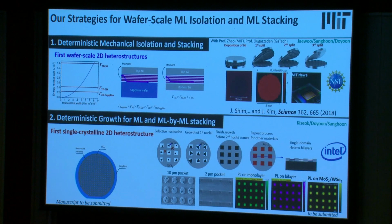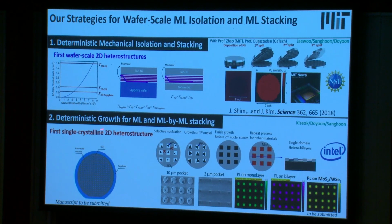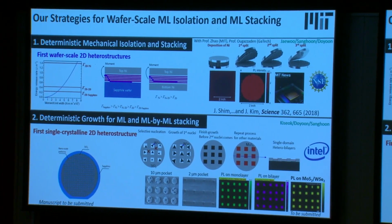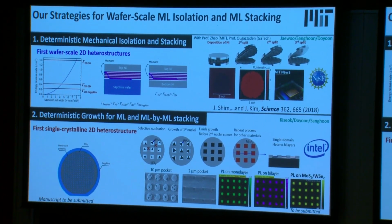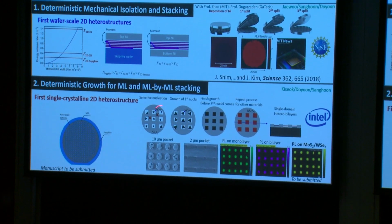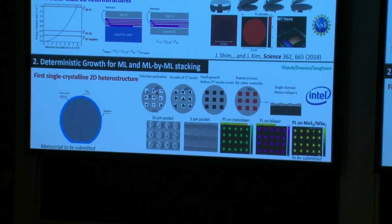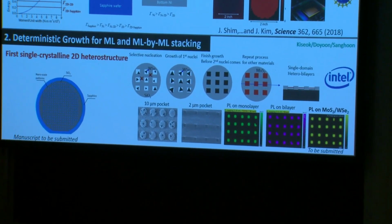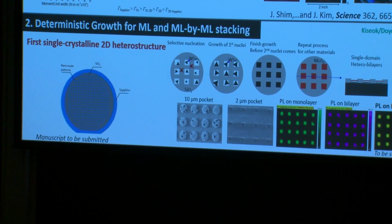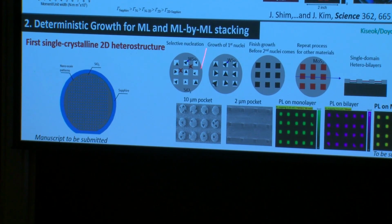It's really hard to grow single crystalline 2D material. So recently, we came up with a better idea, which is deterministic growth of 2D material. The idea is quite simple as well. We try to make some pockets on the wafer. We deposit the surface with silicon dioxide, which provides the slippery surface. So then we only have a nucleation inside this pocket.